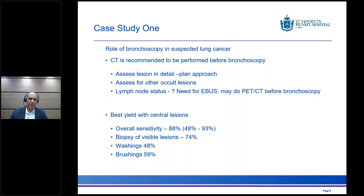All right, so when it comes to the bronchoscopy, not surprisingly, we get the best yield with central lesions. Obviously, the more peripheral a lesion is, the more difficult it is to get there, and the yield goes down. So the overall sensitivity is around about 88%, and you can see as you go down, the biopsy of visible lesions, 74%, washings and brushings a little bit less sensitive when it comes to gaining a diagnosis.